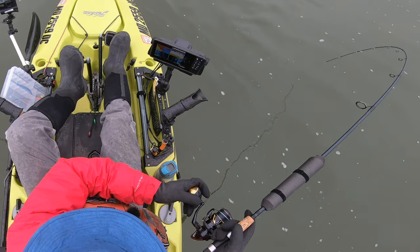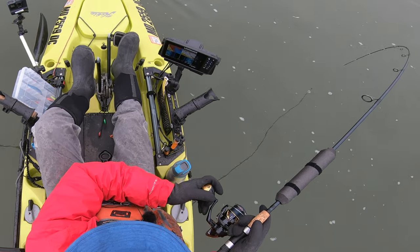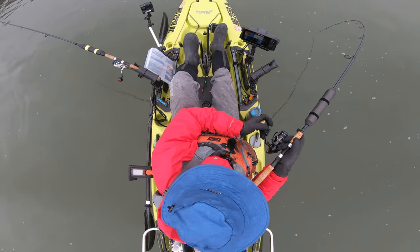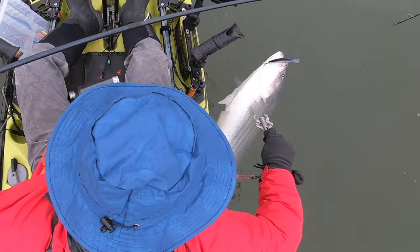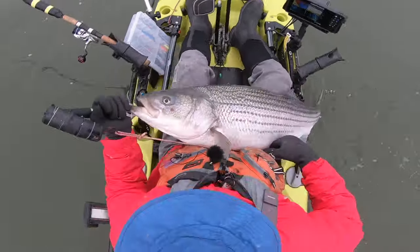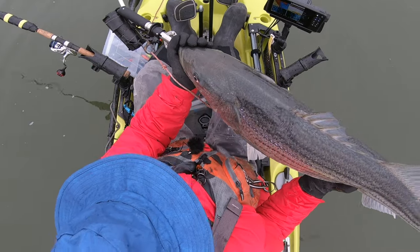This is a nice one, man. I don't know if it's 40 inches, but if it isn't, it's pretty close. He's trying to get off, I can tell you that right now. He's doing a pretty good job. Oh, man. He's just digging and digging and digging. Look at that guy, man. Showing the power. There we go, son. Look at that guy.